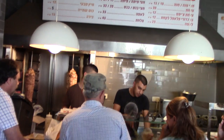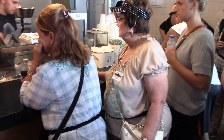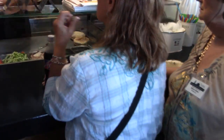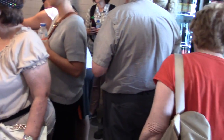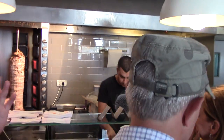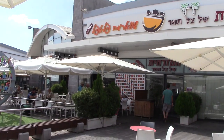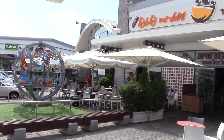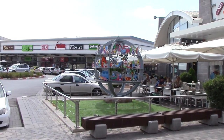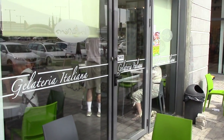Here we are for lunch in Tiberias. I'm not sure what we're getting, but I think it's going to be good. Okay. There's the menu. This is the place we just had lunch at. It's pretty good. And right next door, of course, is a gelateria, ice cream. And they're all in there getting their ice cream cones.